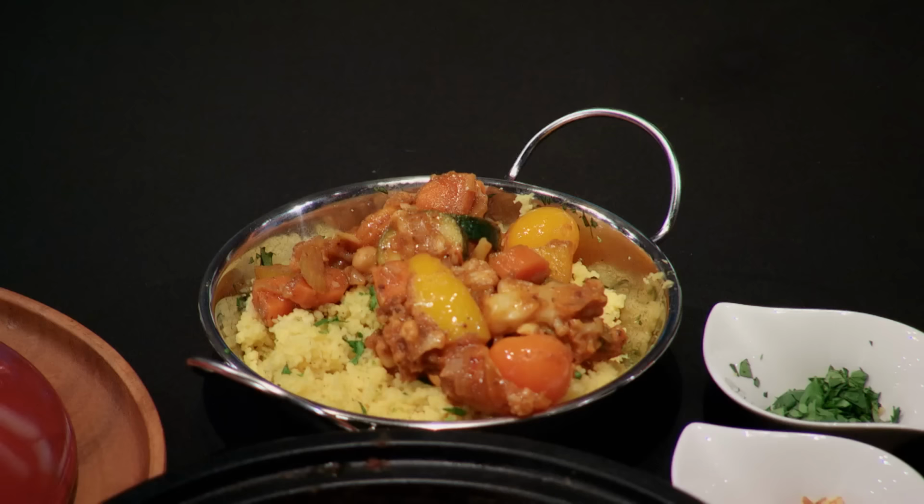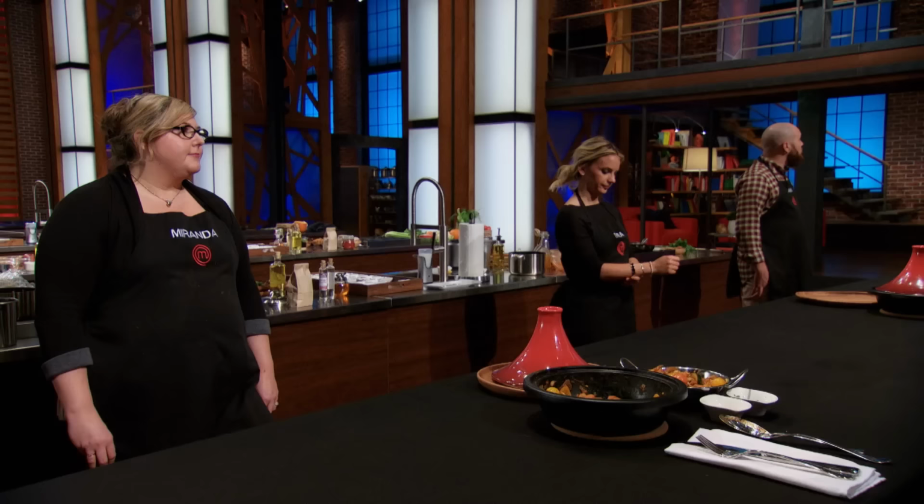You did a great job. Thank you. It's just cooked perfectly. It's not mushy, it's not soft. It's got a little bit of crunch and the flavor excites. Couscous and the tagine, it's like a marriage. They complement each other, and you did that just right. Thank you, Chef Alvin. I'm amazing myself every single day I cook in this kitchen.